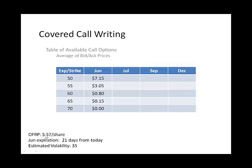I randomly decided that June expiration is 21 days from today, and I used an options calculator to determine these values. 21 days from today is 3 weeks, and expiration is on the 3rd Friday of the month.